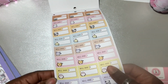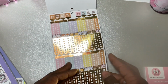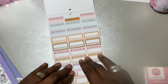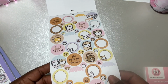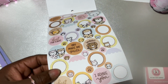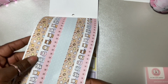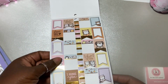Okay, this is a whole sheet of builder again. Priority to do. Yeah. Y'all see it? This is a flip through, literally. Important. Stay hydrated. It's happy trackers. Oh, these are so cute. Nice bubbles. I adore you, best for friends. Oh, that's cute. You make me smile. These really are cute. Oh, they got some nice washi. Colorful washi. I like the colors and the foiling.